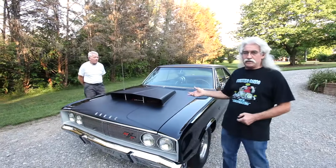Today I've got a very special guest, a very special friend of mine, and we're going to tell you a little bit of history about this car. I love doing cars with history. It's one of my favorite things to do. So without any further ado, here's Tray Batey and his '67 Coronet.